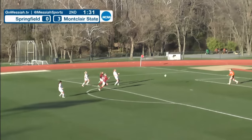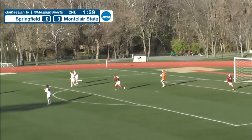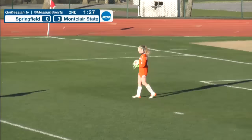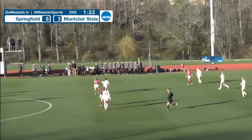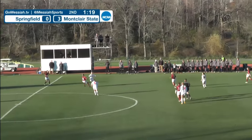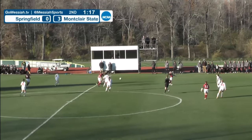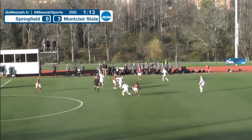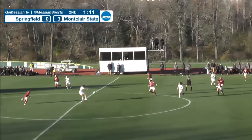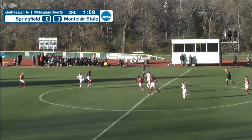Into the box, Sullivan, wise choice there. Flips it back to Finlayson. That's a smart move by the junior. Experienced move by an experienced upperclassman and NJAC all-conference player. It's the center back, Aaron Sullivan, flicking it back to her keeper, who picks it up and boots it. Now we're at midfield. Montclair on the touch.